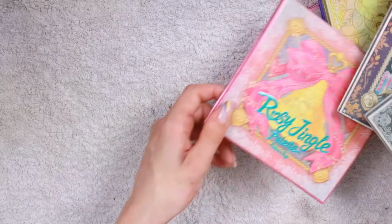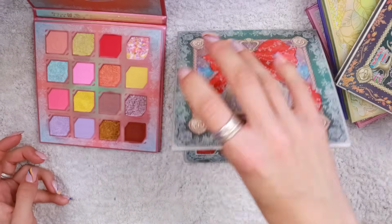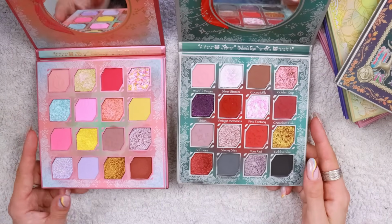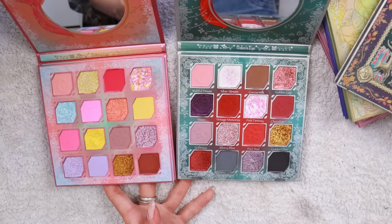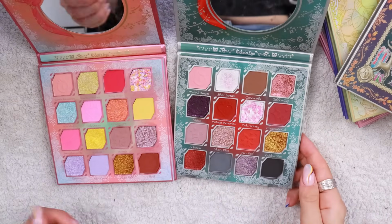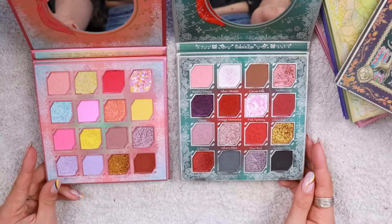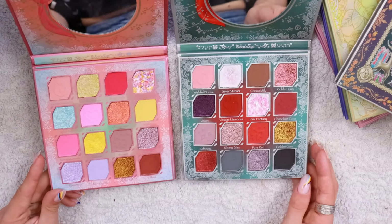The two latest Christmas releases. This is the Rosy Jingle and the Silvery Bliss. These two aren't really my kind of color stories. As I said before, I really like these grungy, cool toned, bluey color stories. These definitely aren't that kind of color story. If I didn't work with Odin's Eye, would I keep them?